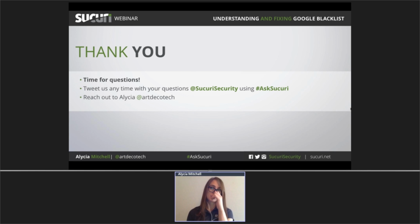Yeah, you can definitely restore from a backup at any time. But again, like I said, you want to make sure that the backup isn't infected as well. And you want to make sure that you secure it so it doesn't get hacked again, because the backup is still just a backup of the same vulnerable site that got hacked in the first place. I hope that answers the question, but definitely tweet me if I didn't get it there.